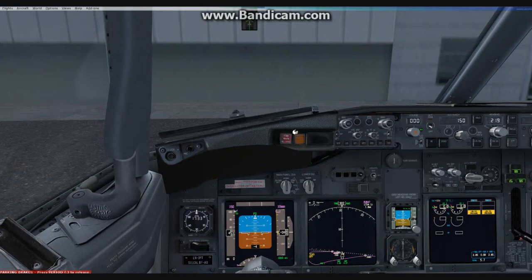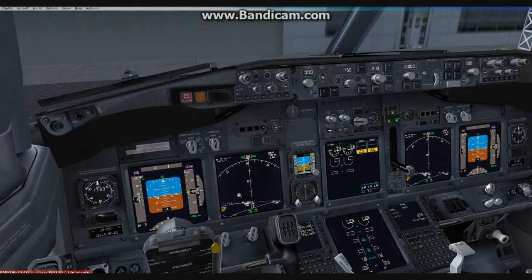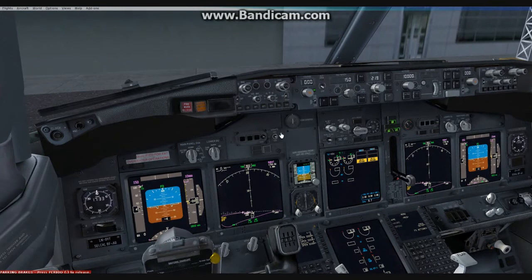Okay, so there you got our clearance. Set 0222 on the transponder. Okay, that didn't work, so I'm gonna put it in manually. 0222. Okay, so that's our squawk code. Okay, so I'm just gonna check.